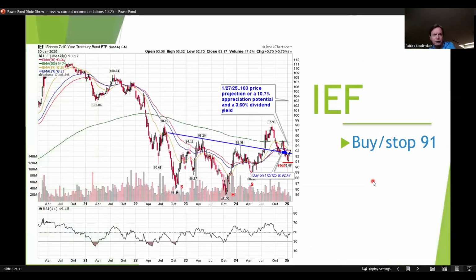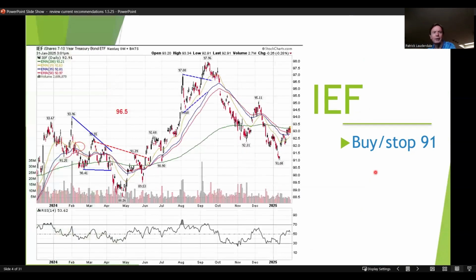Fixed income, which we talked about. Today we're having a down day. Okay, here's what I wanted to show. This is a daily chart. Each bar represents a day. We're getting a little pullback today, and I'm hoping it holds right here as these moving averages all come together. That would be our support, and it would give us a place to purchase more today.